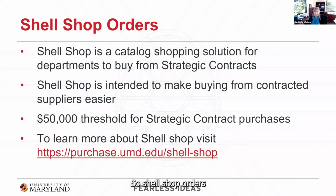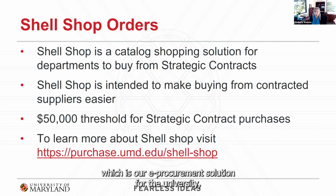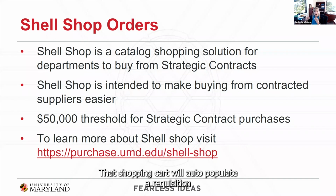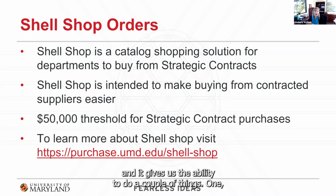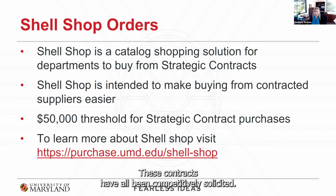So Shell Shop orders. I don't know how many of you are working with Shell Shop right now, but some of the advantages to Shell Shop, which is our e-procurement solution for the university, is that you're really going to a catalog and filling a shopping cart. That shopping cart will auto-populate a requisition that will route for workflow in KFS. And it gives us the ability to do a couple of things. One, it makes it easier to buy from contracted suppliers and contracted sources. These contracts have all been competitively solicited.